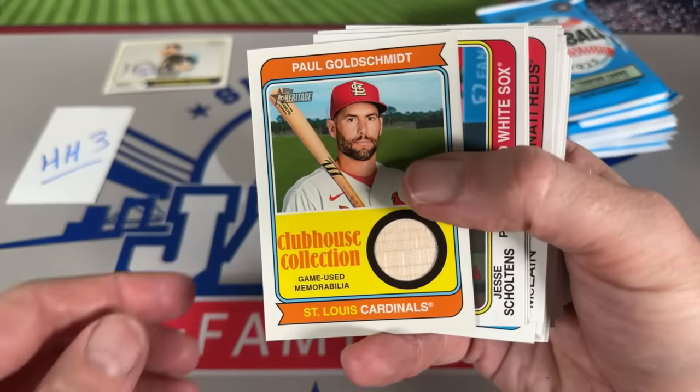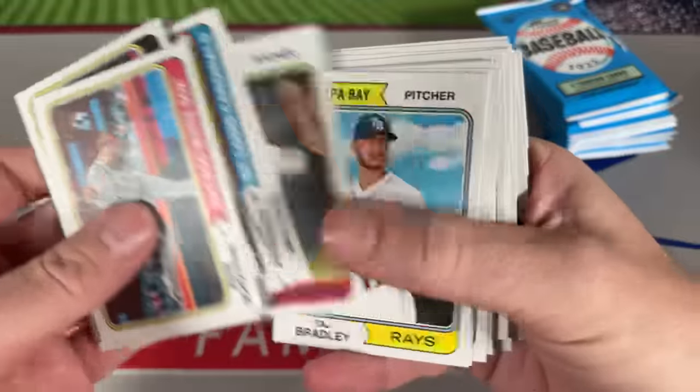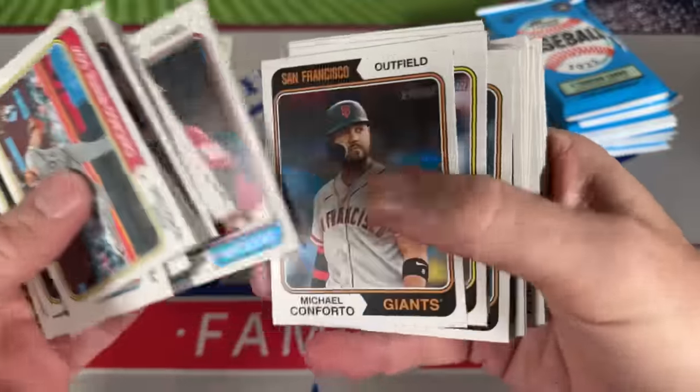There's the next one, Paul Goldschmidt. So there's the hit. The score is now 1-1, one auto to one relic.